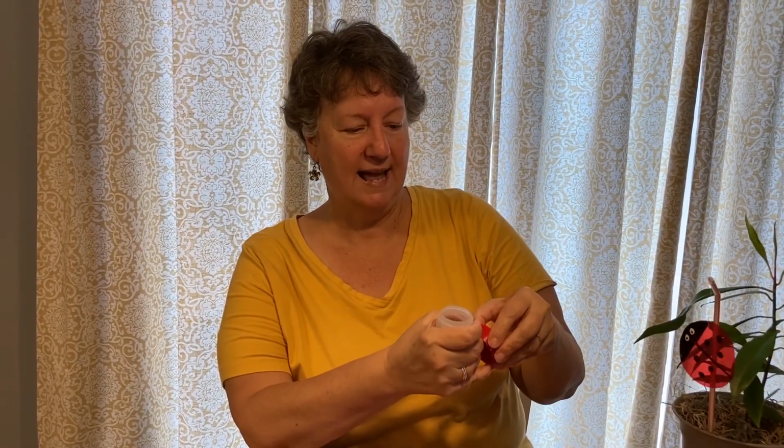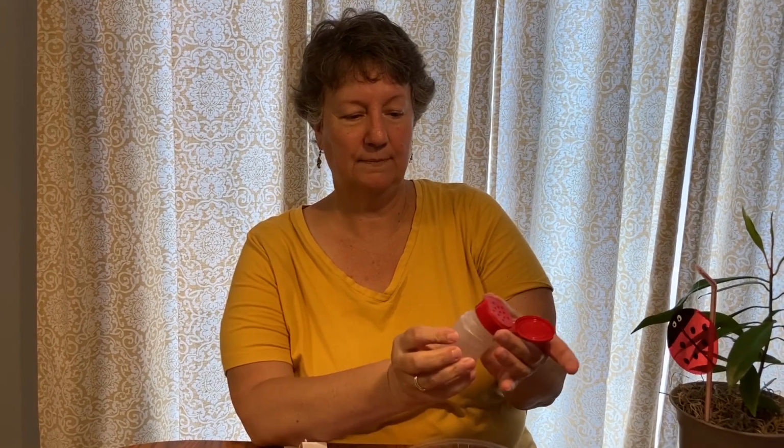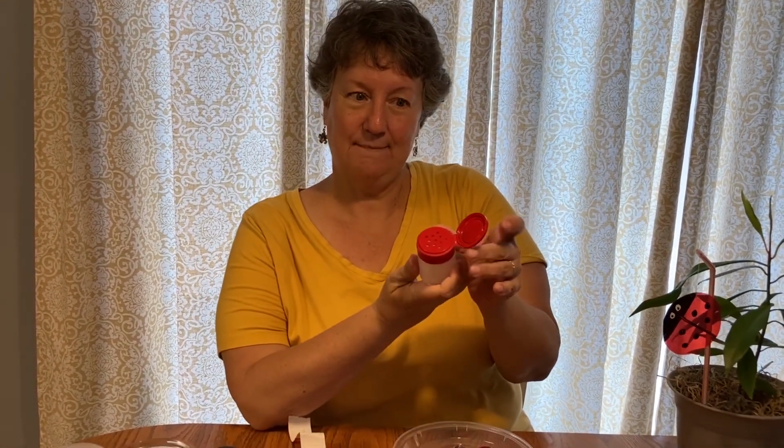And guess what? I can open it up and put the ladybug in there. And then when I put the lid back on, I can snap that lid off the top and the ladybug will get enough air so that it can survive. But you can always clip it back shut if you want to make sure she doesn't escape.